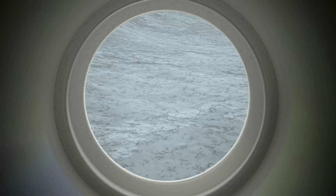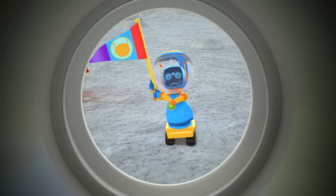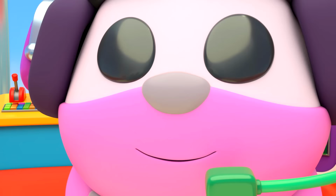What's going on there? The robot is waving a flag. He wants to say something. It looks like the robots are stuck in the crater and can't get out. The robots need our help. Let's go! Where to? The Moon?